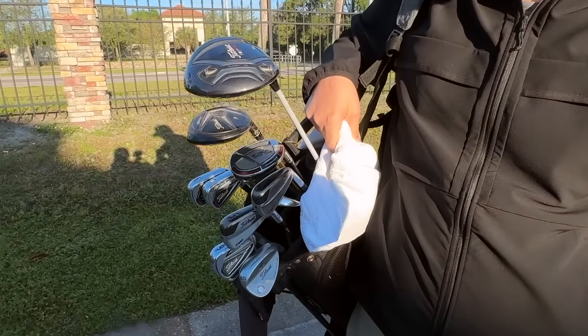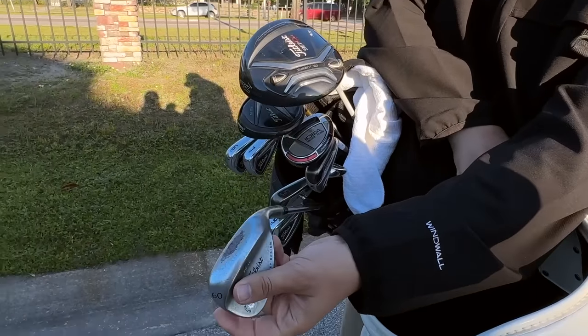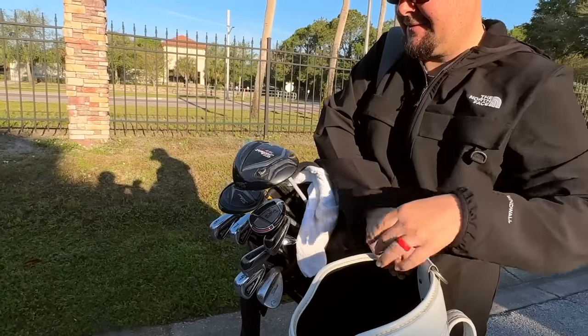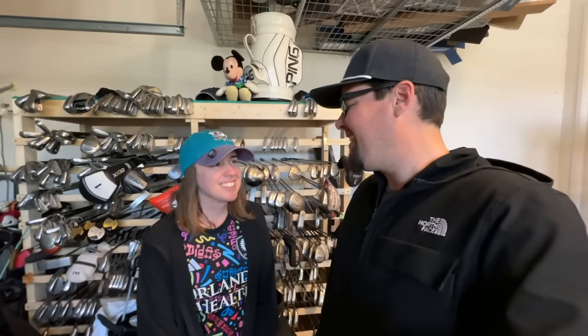TMB Titleist, you got AP2s, Vokey Wedge. I think this might actually be tour issue. Yeah, it is. Or it's off the tour van. Literally hand stamped right there. Project X Evenflow. Holy, amazing. That was insane. All right, folks, how awesome was that?